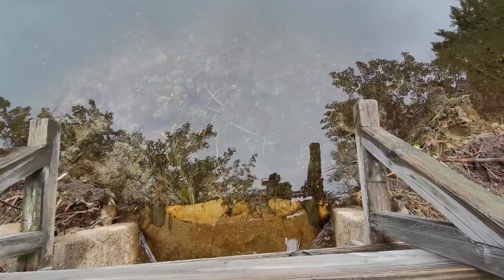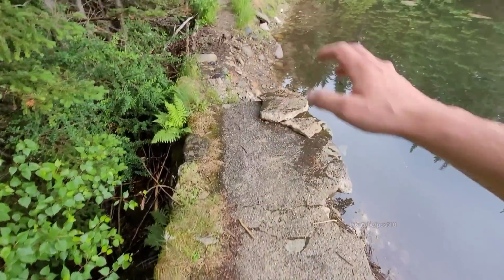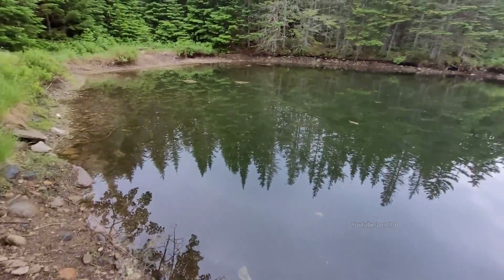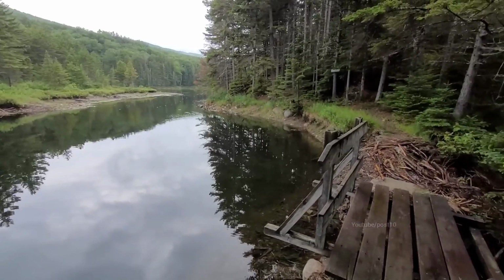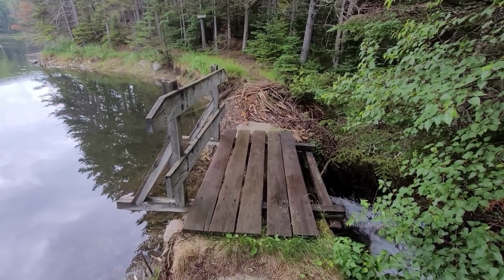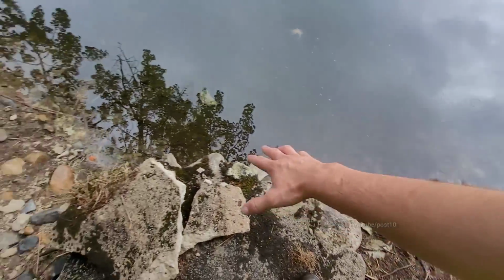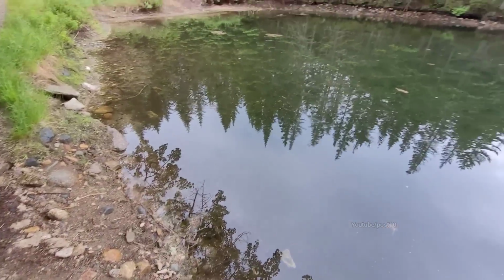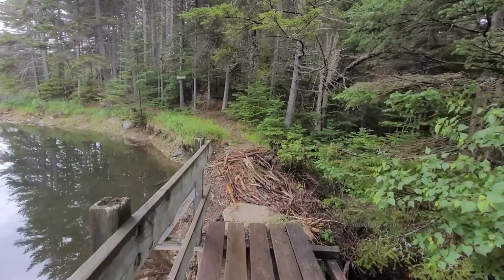Just by looking around at this, I don't see any reason why this would fail now, unless it's allowed to increase that 2 feet again. That would put enormous pressure on this, and it is very possible water could find a way through, weakening it and eventually totally failing. Well, the beavers are actually starting to prevent that, because if they were to build this higher, the beavers would start reinforcing all this stuff here as they go. And beavers are smart enough, they know the higher they build, the wider they gotta be.